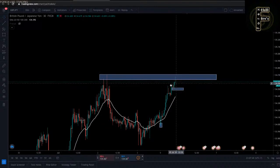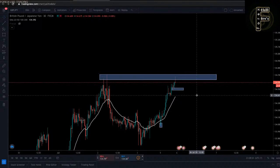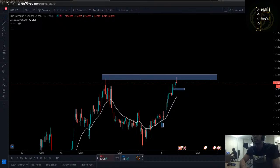Right now we're having some sort of reaction, but we're still bullish though. We're having some sort of reaction to the downside. We're rejecting this level. So let's see how it plays out. Right now we're rejecting this area. Let's go to the 15 minutes and see.